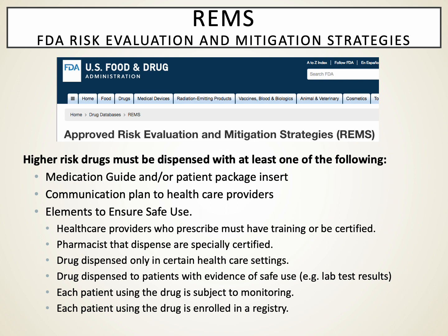Maybe the drug is only started or given in a hospital compared to in the clinic, or there's certain lab testing that has to be done, or there's certain monitoring that has to be done, or patients enrolled on that drug have to be enrolled in a national registry, and every time they change care, the provider has to determine they've never had a problem with that drug before they start it again for that patient. An example of that last one is Clozaril or clozapine.